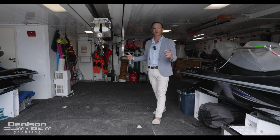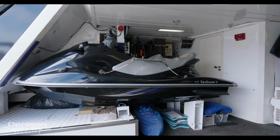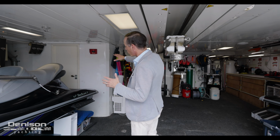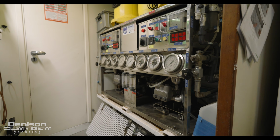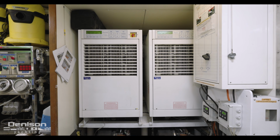And if you wanted to, you could finish this out as a beach club. But me personally, I prefer it like this. Over on the port side, we've got a little dive center. And just behind that, through this door, there's a dive compressor, the boat's water makers. We've also got the ship's converter. This is a global yacht, and the reason it can plug up everywhere is right behind there.